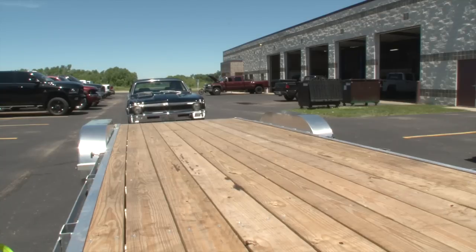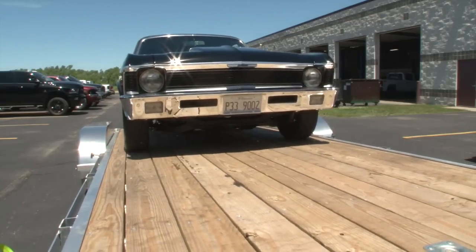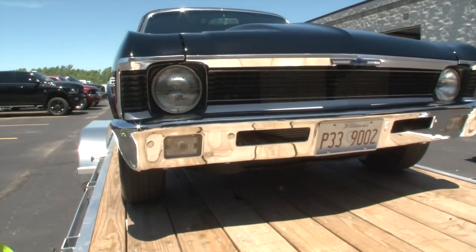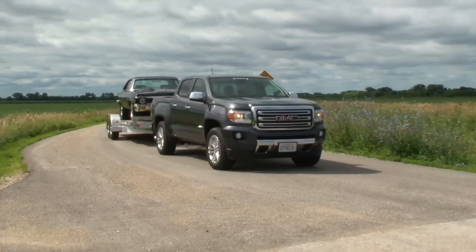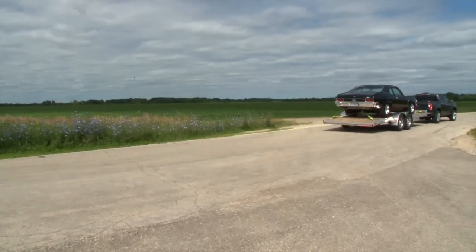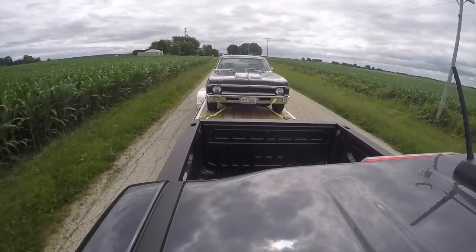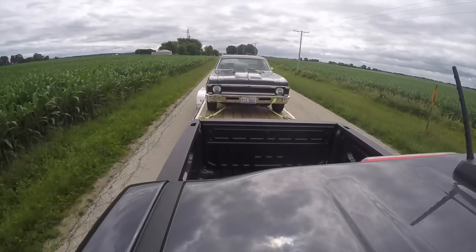We loaded our 3,200-pound 1970 Nova on a 2,200-pound aluminum trailer and hit the road. The 2.8 liter Duramax gets the job done surprisingly well. I can see this as a really good fit for a weekend warrior, guy who has a race car or a boat, still wants good mileage.